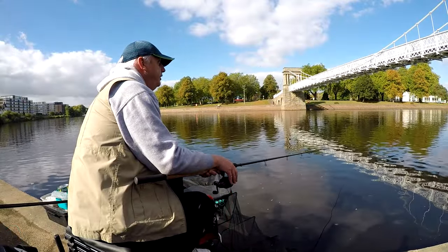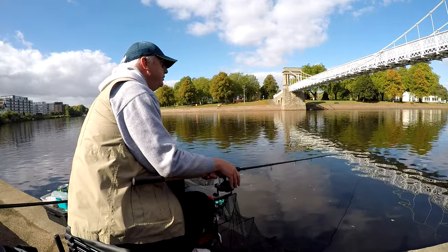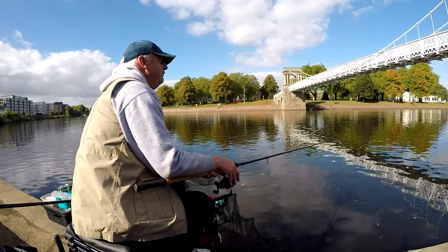I've probably got the last 15-20 minutes now. We'll see if we can get one or two more nice fish. We're nearly running out of hemp. A few tares left.